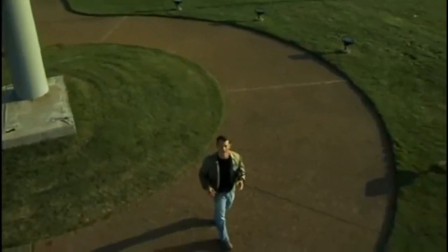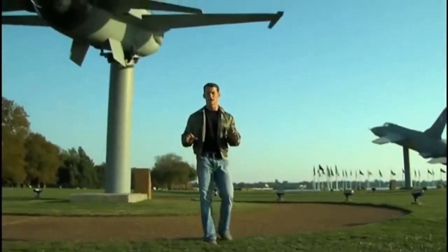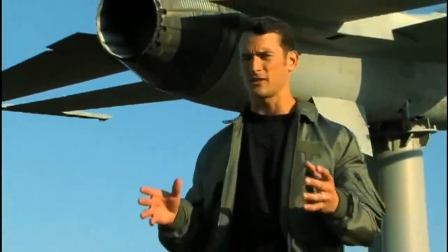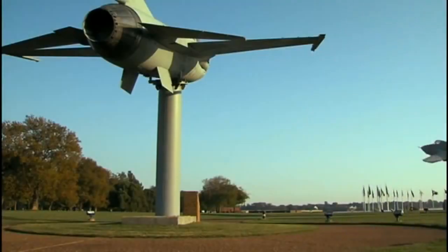The F-16 Fighting Falcon is a lightweight multi-role fighter that is highly maneuverable in air-to-air combat and air-to-ground attack. Designed as a high-performance, cost-effective combat weapon, it's in use by 25 nations around the world. Don't let its small size fool you.